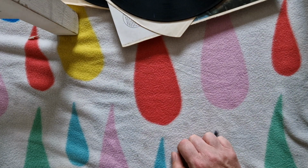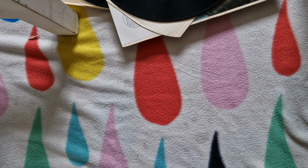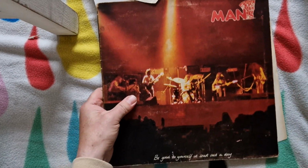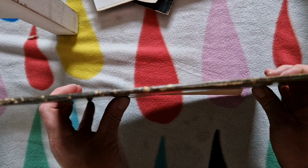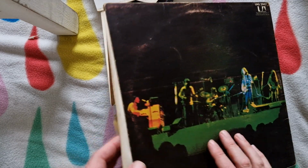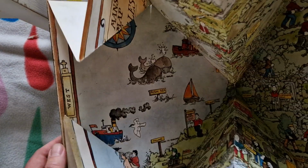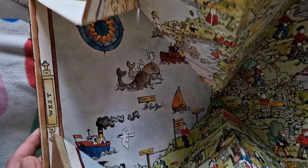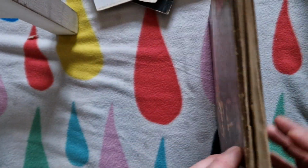If you hadn't guessed, I'm saving the best for last. Oh, saying that, Welsh interest. Man, be good to yourself at least once a day. I think this is quite a cool record. United Artists. And look at that amazing fold out sleeve. It's a map of Wales. Brilliant.